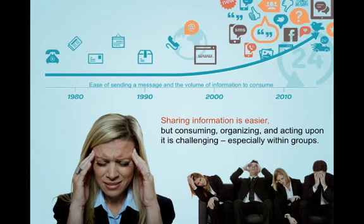If you look at the communication changes over the last 30 years, from telephone to fax machine to email coming on 20 years ago, and then the internet and texting and smartphones, and now social media has come as a way for us to communicate in our personal lives. Sharing information has become so much easier, but consuming it, organizing it, and acting upon it, that's what's challenging, especially when you're within a group or a project team that's united around a common purpose.